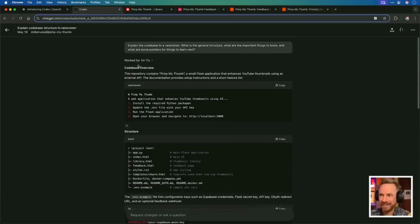Let's dive in further. And boom, already it's given me a detailed instruction. It worked for 1 minute, 11 seconds. It's telling me all about Pimp My Thumb and that it's got Python packages and how to access it. Next up, we'll see what it's done for finding and fixing bugs.